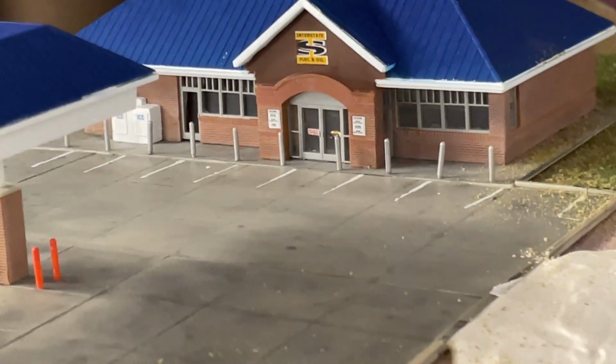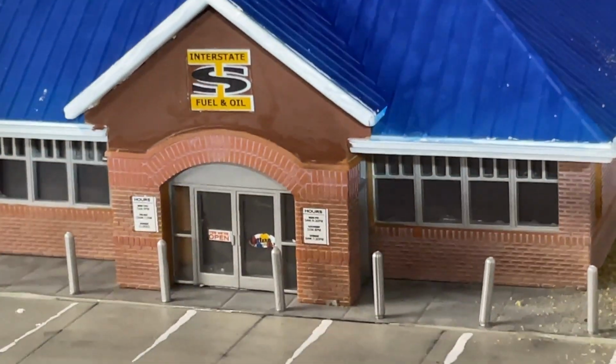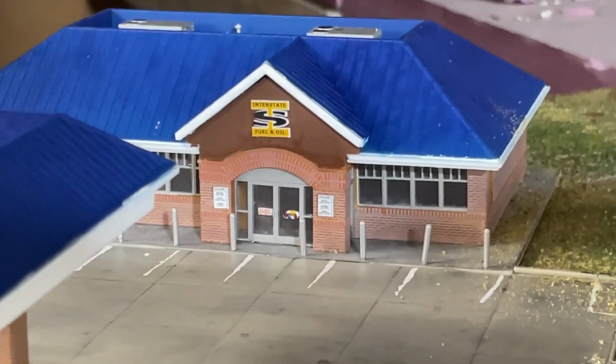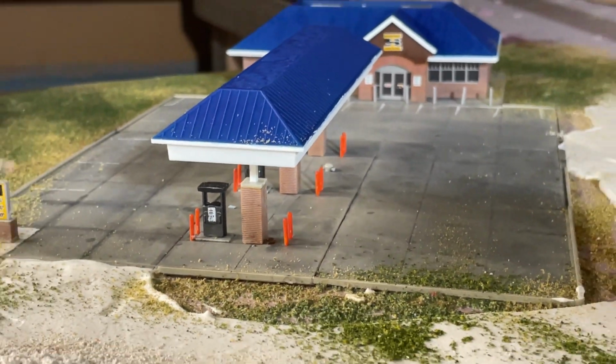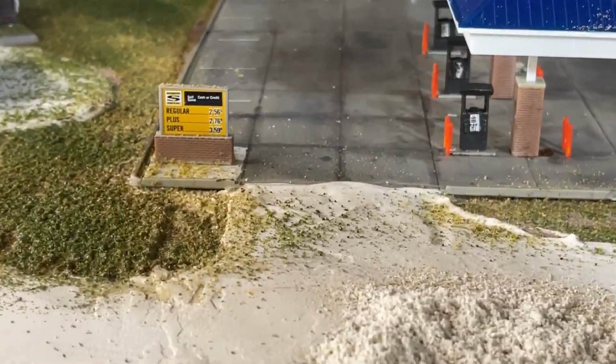And so got everything painted and decaled, and I actually unintentionally made this look like a local service station. It was not my intention. I just wanted a blue roof, and then I realized they had a blue roof. So I made sure that I varied enough other things so that it didn't look like something local here.